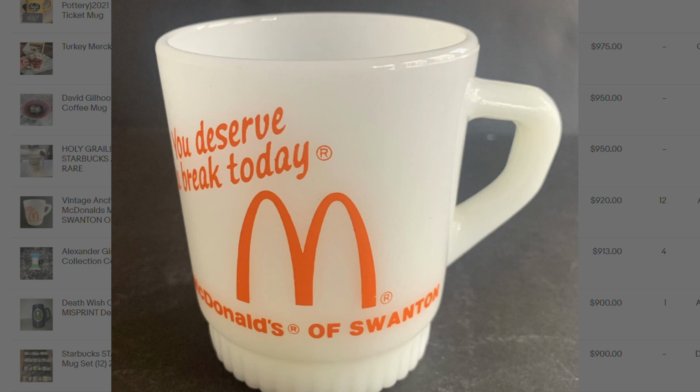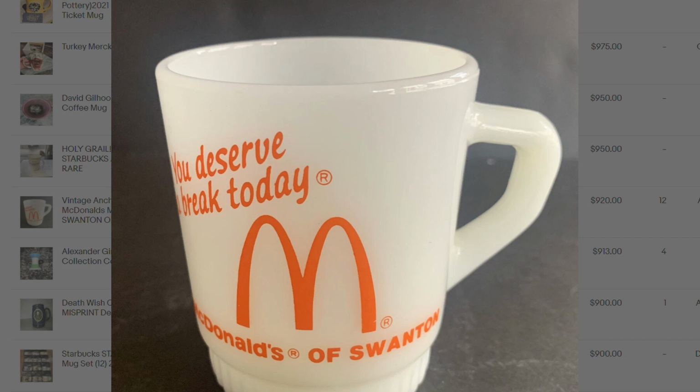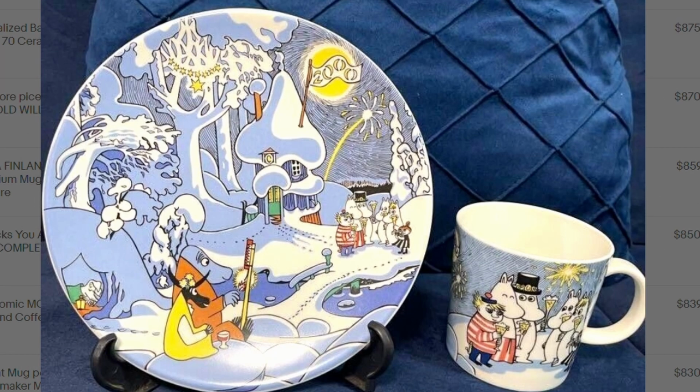These sold for $920, and this is one. This is McDonald's, "You deserve a break today." And it's got this nice milky milk glass coffee mug. It's kind of got that D design on the handle. And this is a vintage Anchor Hocking Fire King McDonald's milk glass coffee mug, from a place in Ohio. This is really cool. I can remember when McDonald's used to actually use coffee mugs. Very neat. McDonald's is probably a staple to all of our childhoods, right?